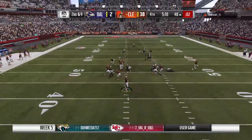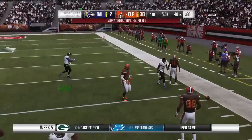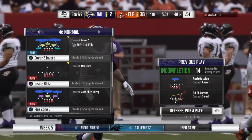Now back to throw. And the hit jarred it loose. It's incomplete.